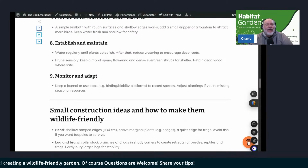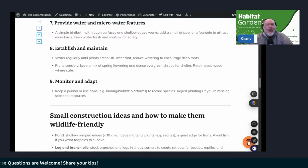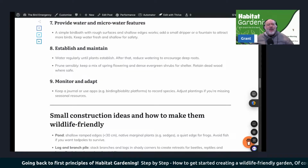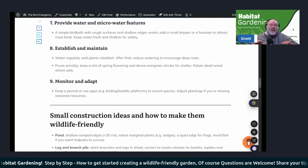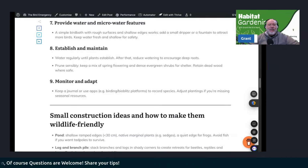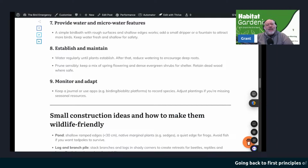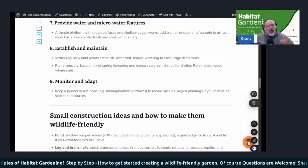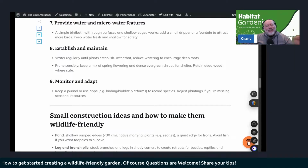Provide water and micro water features, bird bath dishes. Make sure your bird baths have rough surfaces and make it easy for the birds to get out. If you already have a bird bath but it's got a glazed ceramic surface, well, get some pebbles and you can graduate the edges just by putting some pebbles in. Create a little beach. Utilize the equipment that is available, like small drippers and little spray heads, a tiny little fountain. Birds like those kinds of things. It will bring them in.